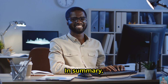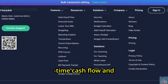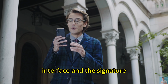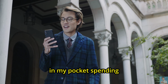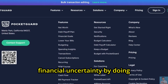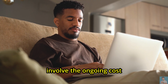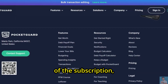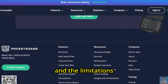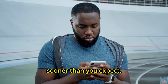In summary, Pocketguard is an excellent automated solution for managing real-time cash flow and visualizing debt reduction through its intuitive interface and the signature "In My Pocket" spending limit. It effectively solves the pain point of financial uncertainty by doing the math for you. However, the primary risks involve the ongoing cost of the subscription, the potential for technical sync errors with certain banks, and the limitations of the free version, which might force you into a paid plan sooner than you expect.